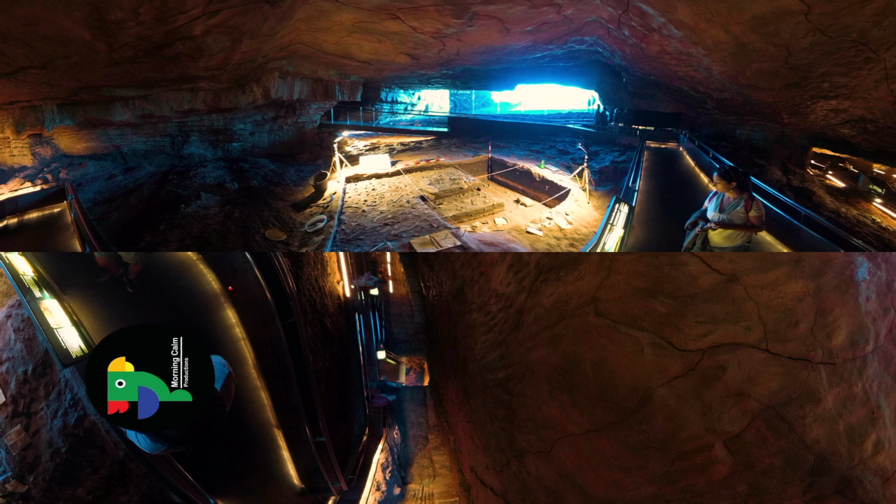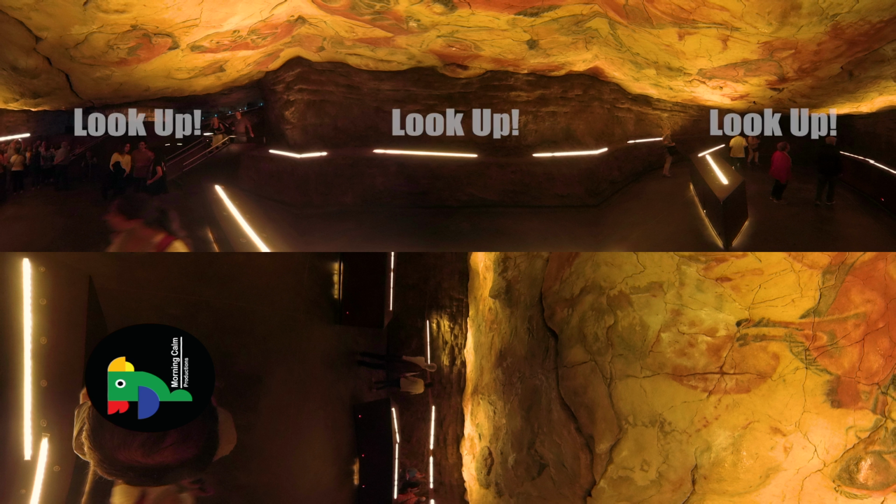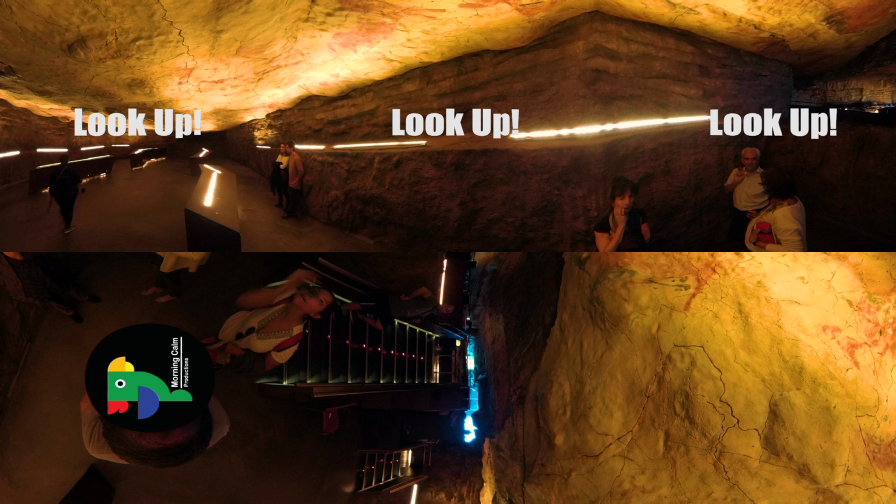The cave was used for shelter by animals and humans until 13,000 years ago, when a rockfall sealed the entrance. The paintings were preserved until the cave was rediscovered by an amateur archaeologist in 1879. There's so much to say about this cave that we're going to be making a separate, more detailed video about it, so stay tuned for that.